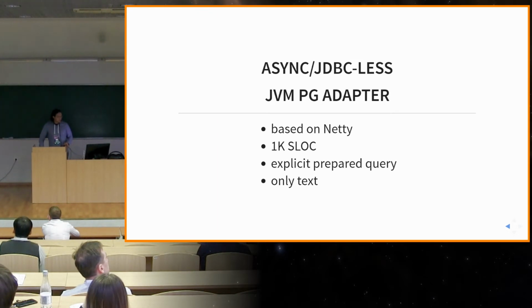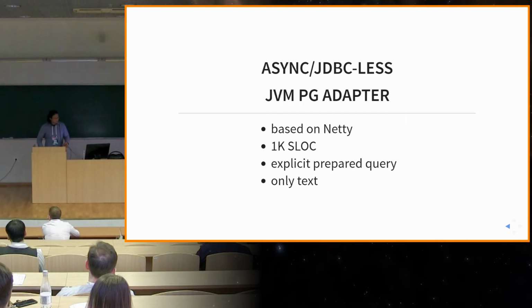Who works with the JVM? Not so many. But we discussed a few times that JDBC is outdated and it should retire. There are many useless things in it. And we wrote some code for a Postgres adapter. If you are interested, connect. We should get rid of JDBC. We need a fully functional Postgres client.